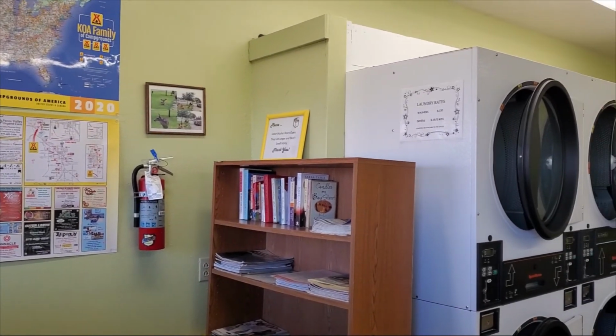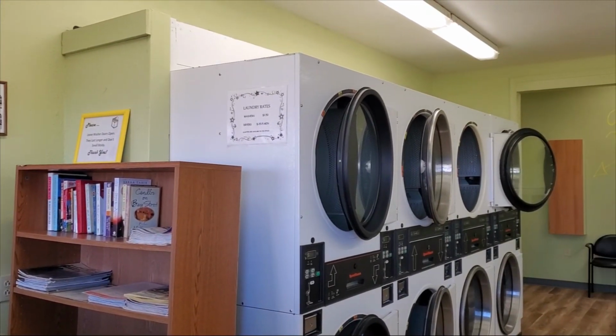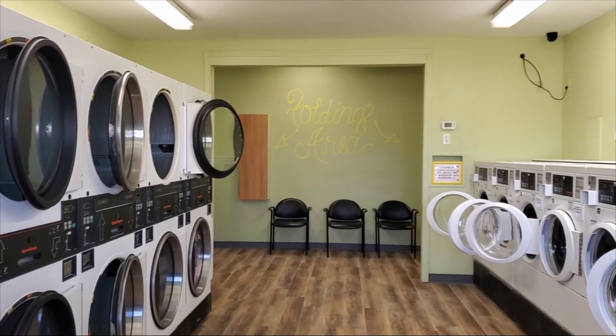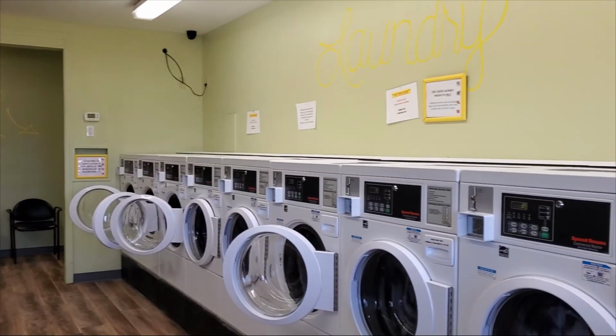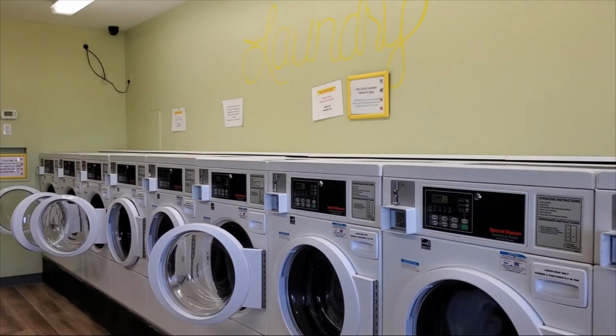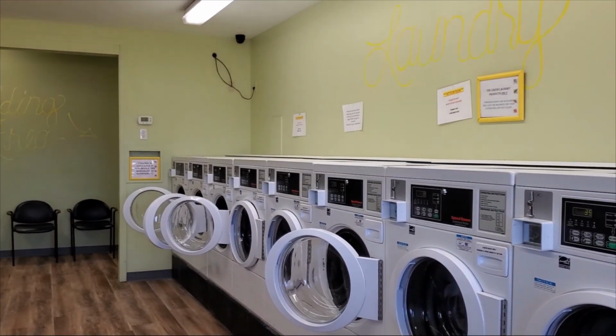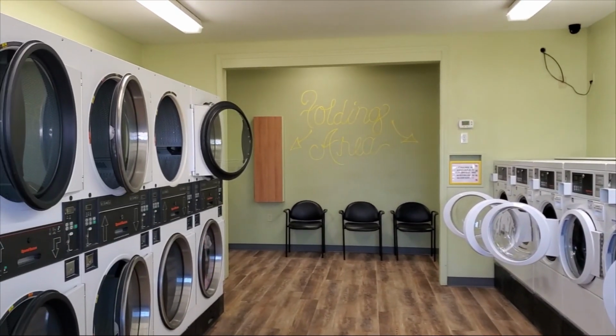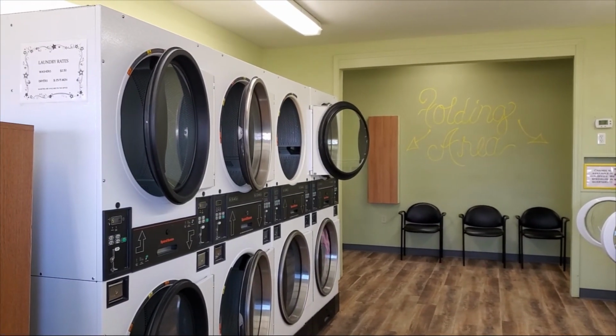This is the laundry room at the Carlsbad KOA. There are 8 dryers and 9 washers, and they're newer washers and dryers. They're a little bit expensive. The washers start at $2.50. It costs $3 to do a large load, and the dryers are 25 cents for every 5 minutes.